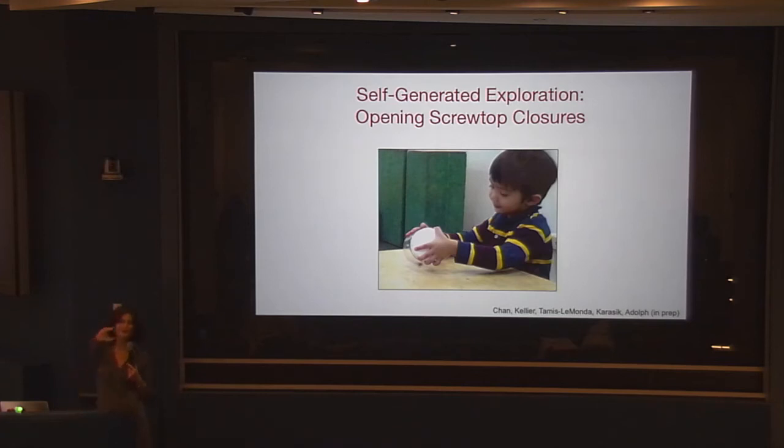These are like a water bottle, where you have to twist the lid repeatedly to the left to get it open. And the children really want to get these jars open because all the containers were transparent and they had a yummy treat inside. So the goal is visible, but how do you get to the goal? The actions required to get to the goal are invisible. How do you figure out what they are?